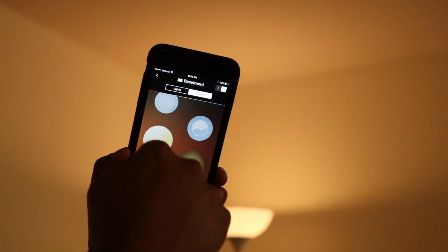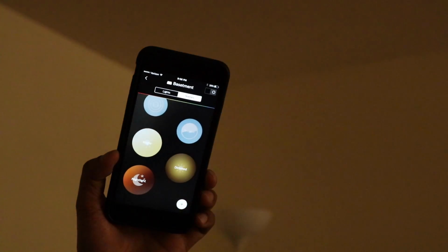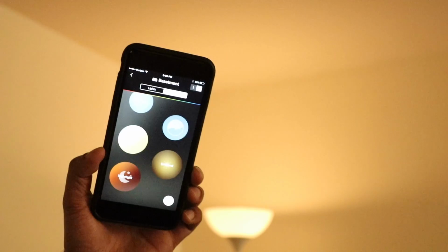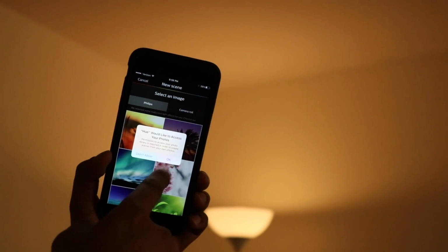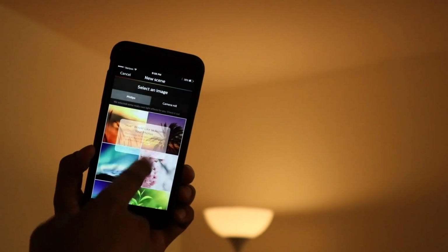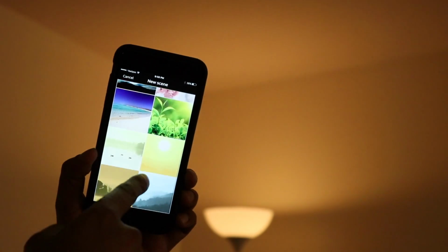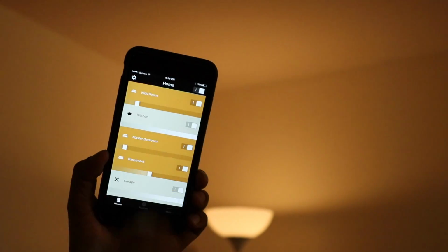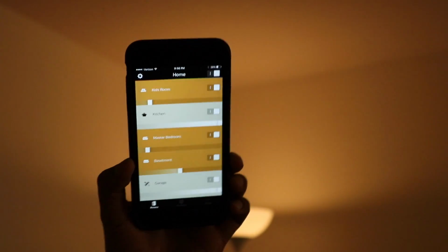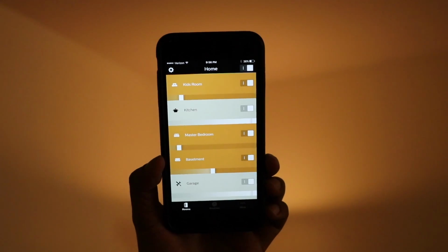If you want to shut the light off itself, you can just click on the button there and it turns it off. And then if you want to set a scene, you can go ahead and set one yourself. And you can add your own photos to it or whatever you want. So kind of cool, just a quick background of how the app works itself. And we'll look into some other features coming up next.